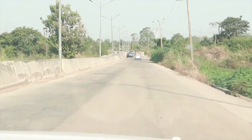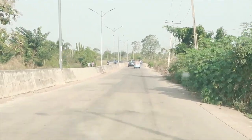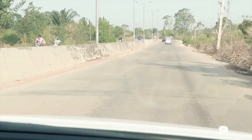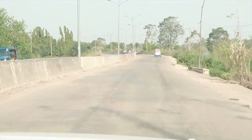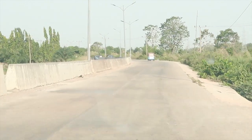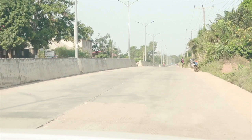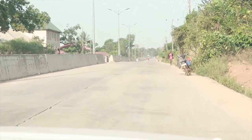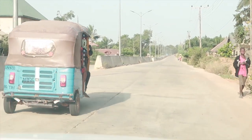So here now is Uguachara. If you are coming from my 50, this is the road you are going to take. Then you go straight to Perm, coming from Isheke to town. On this road, if you're a pregnant woman, maybe you even give birth on the road, because of the potholes.